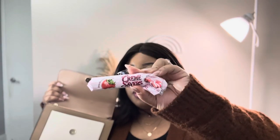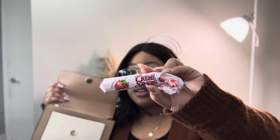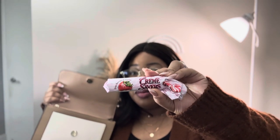First off we have candy. So these are Cream Savers. Do you guys remember these? These are Cream Savers. They're the strawberries and cream flavor, and they're so good. I remember eating these back in the day, when I was a kid.